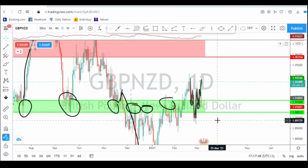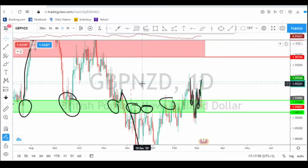So this is what happened on this Pound New Zealand. It was a winning trade. It took me around 24 hours for my trade to be filled. 167 pips in profits in just one day.